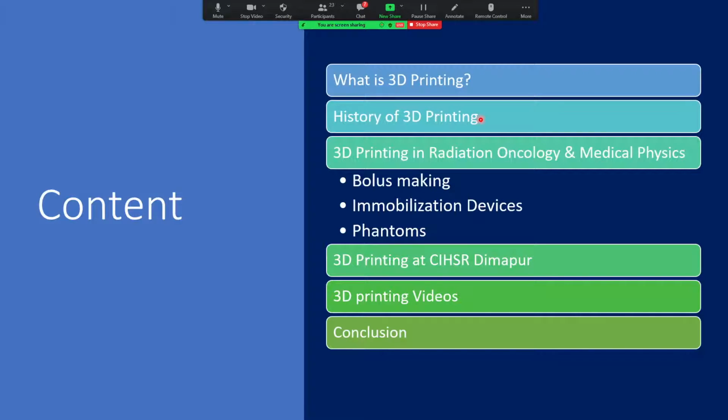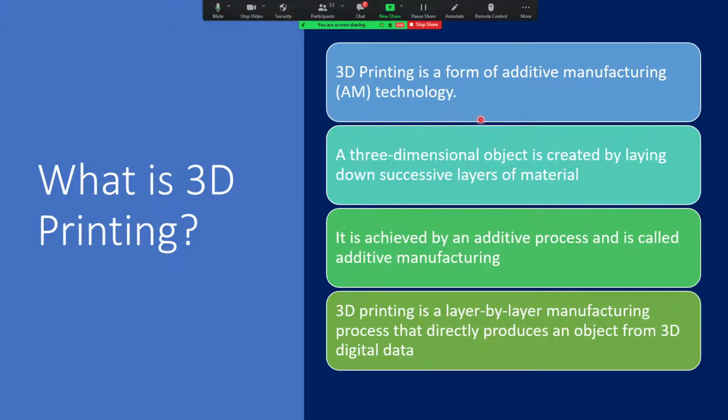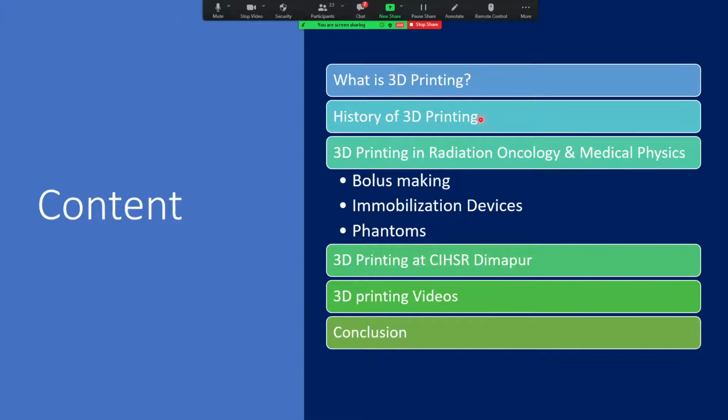I will talk about what 3D printing is a little bit, and then the history of 3D printing. And 3D printing in radiation oncology and medical physics, which is the core topic for today, with things like bolus making, immobilization devices, and phantoms. And what we do at CHSR Dimapur with 3D printing, that's another interesting thing that we would like to share with you, what we could achieve within the last few months.